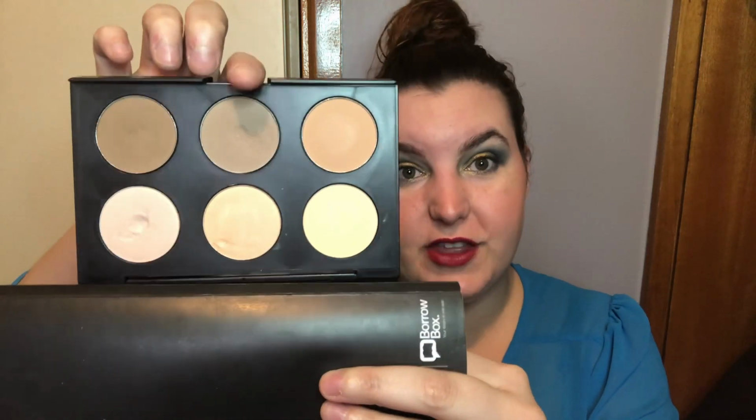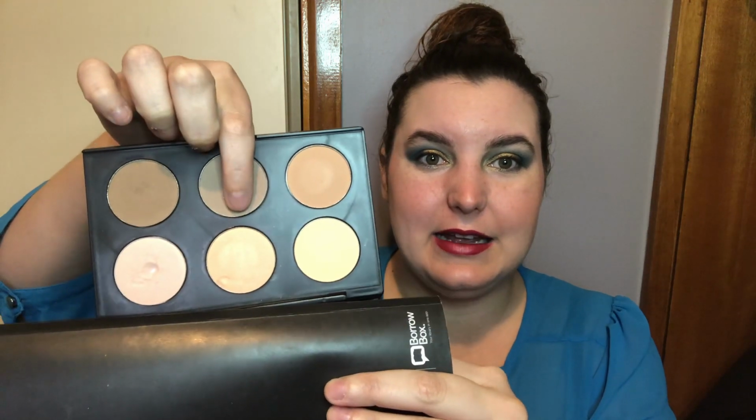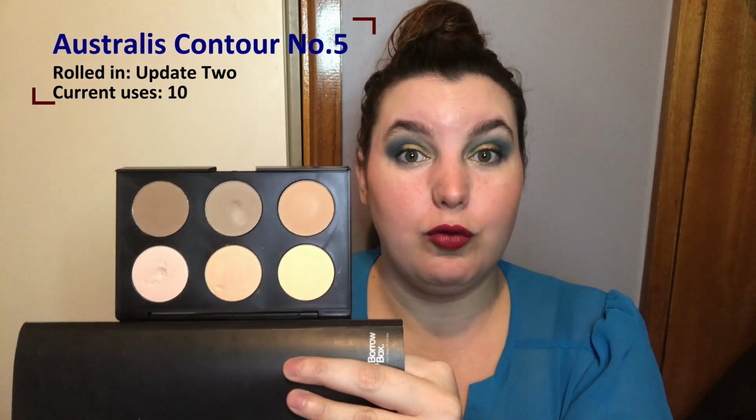And last but not least, for what will be rolling out, we have the AC on Tour palette. As you might remember, I was working on the 5th shade in the palette, and this has been now rolled into my 50 Shades of Purple project. And this one was quite a good contour shade for me. That's it right there. I am in fact wearing it today. But I've hit my 10 use goal, so it will be rolling out.